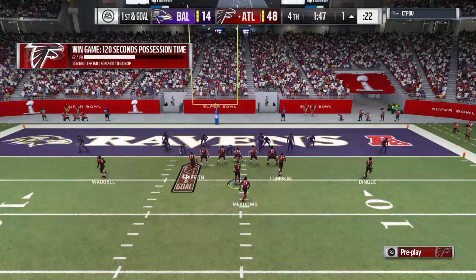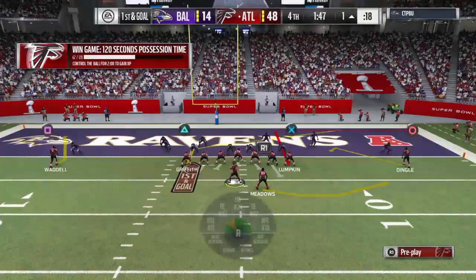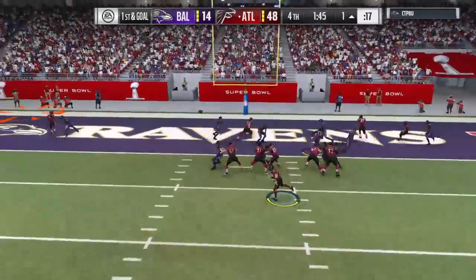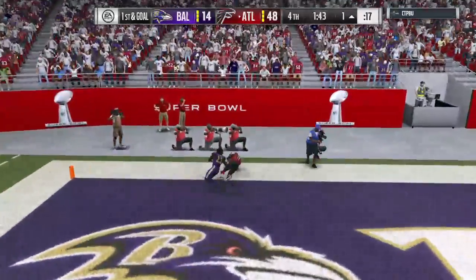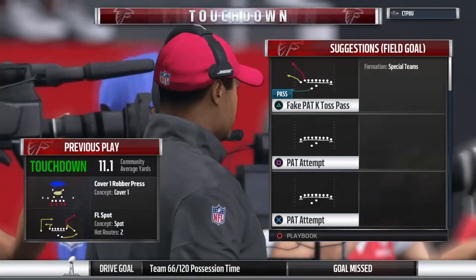But let's go back to what you talked about before. Getting his feet down. Would you say dotting the I? I can cross the T as well. That was excellent footwork to get in bounds and make it. And give him another 6. It's caught for a touchdown, and the blowout continues.